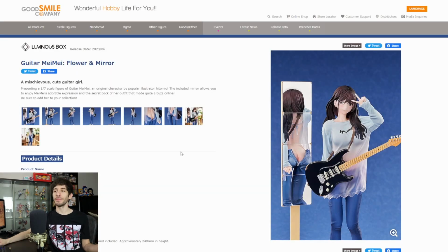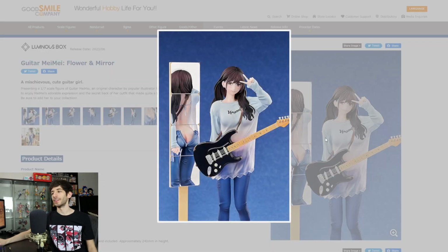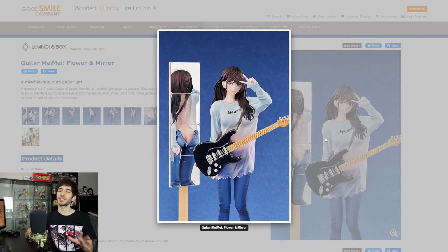Okay, here we have Guitar Mei, Flower, and Mirror. Now, I'm not here to knock on the artist. It's a lovely piece, right? But when you look at it in figure form and there's just a mirror in the back exposing her butt, it makes this figure feel so degrading when it really has this wholesome aura from the front. She looks really cute, very grounded, but then there's a mirror to expose her weird back zipper pants, just exposing her butt because I guess she's not done changing or something.